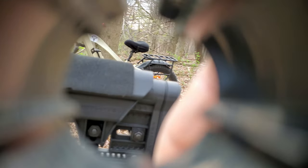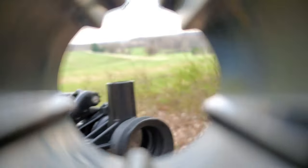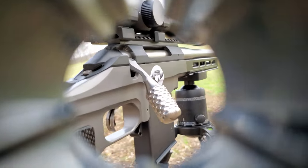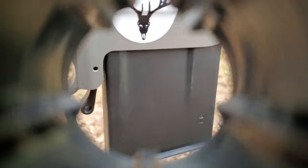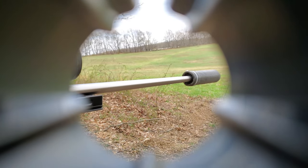I gotta thank Accurate Mag. Man, these are the most awesome magazines for an AICS. You talk about 100% reliability feeding, no issues whatsoever. There's my Ruger 204.